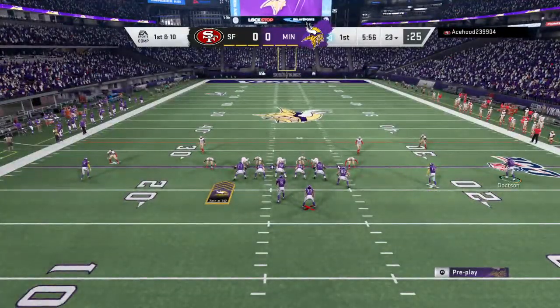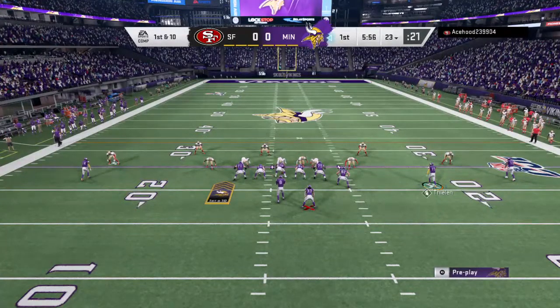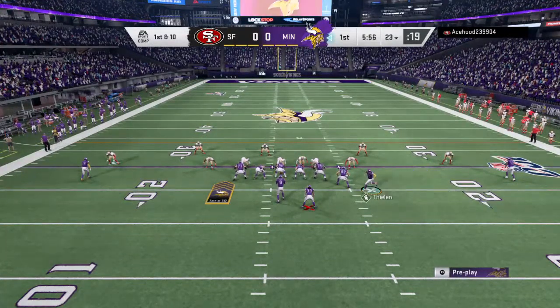Let's get it together, defense. Let's get it together. Tighten up. You go tight. You got tight right there.